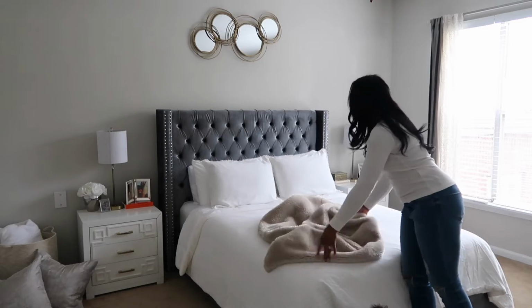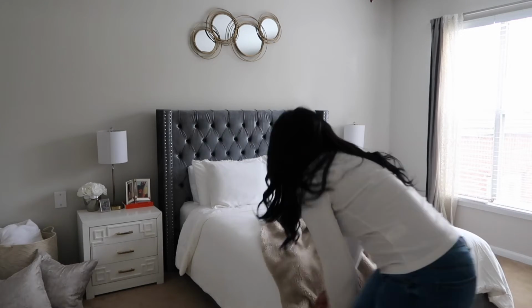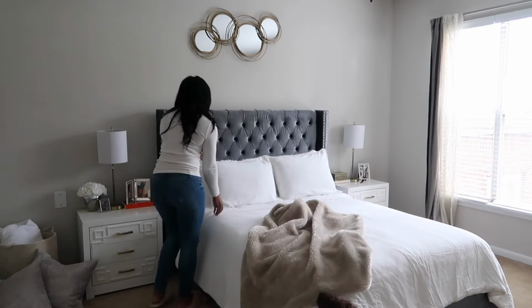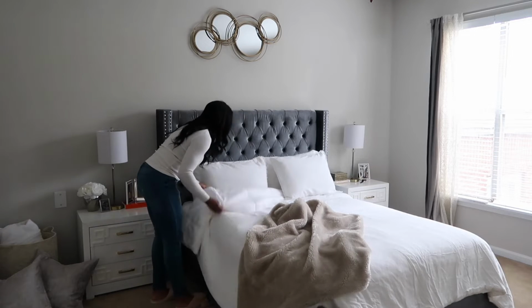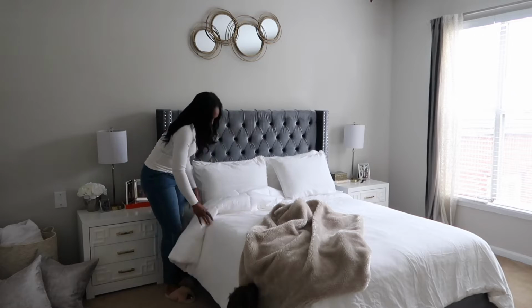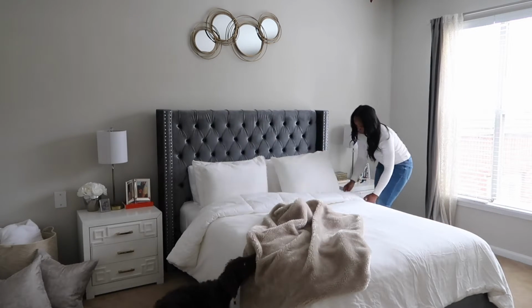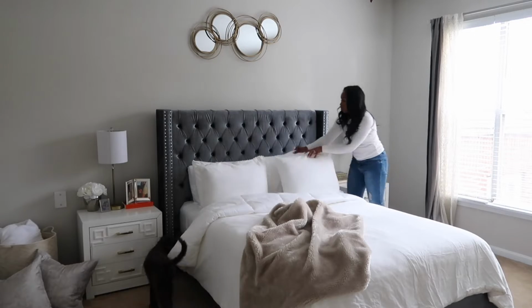So I thought that I would be able to lay this blanket out and it would just kind of tie in, but it looked like something's missing. Doesn't it look like something's missing? And I also didn't like how I made the bed, so I kind of fluffed it up a little bit. But I went ahead and added those pillows back because it just helped tie in the taupiness of this blanket.